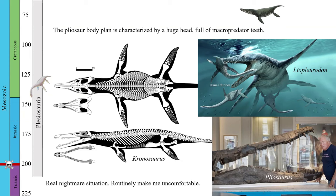What does it mean for these things to hunt? What is it like? How fast can this thing go? I don't actually know the answer to that. And I don't know if people really do. But that's really something to think about.